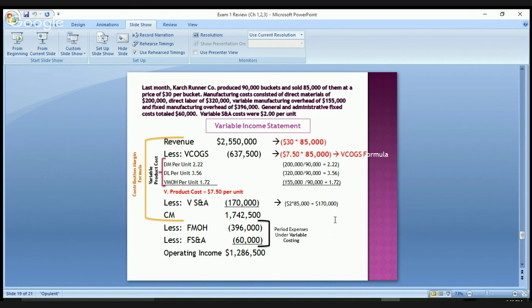$2,550,000. Now, my variable cost per unit, variable costing, remember, includes the direct materials, direct labor, and the variable overhead manufacturing costs. So in this case, we have direct materials of $200,000. Now, how did I get the cost per unit? I'm going to take we produce 90,000 units here. And so I take the 200,000 divided by 90, I get $2.22. My labor cost is 320,000, so I take the 320 divided by the number produced. That's how I get the $3.56.